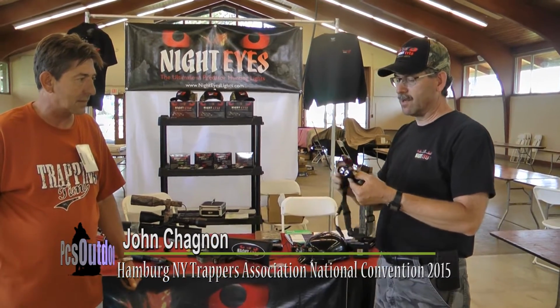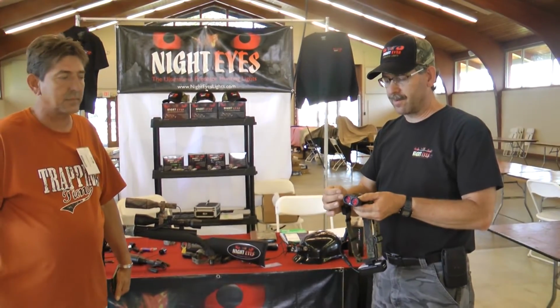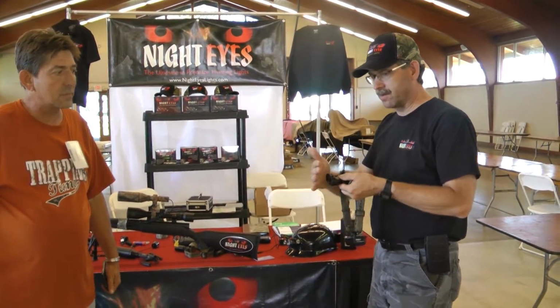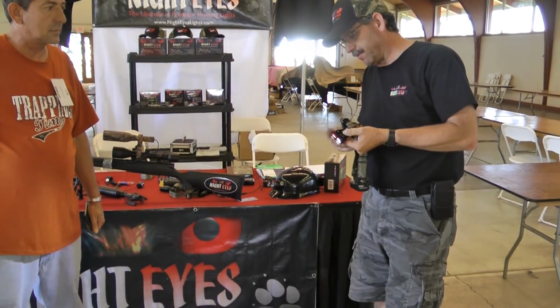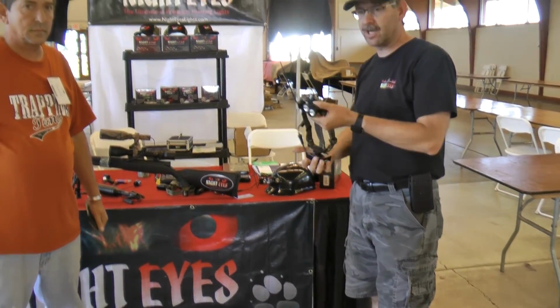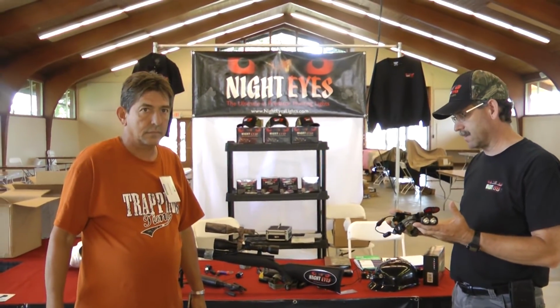Yep, and then if the user chooses, they can buy a flip cover. We have them in red, green, and amber, and it changes the light from white to red, or whatever color you have. And then when you're not using it, you just flip it up, and it stays right on the light. And these are completely adjustable, just like our other headlights are. And they all use the same battery as we stated.